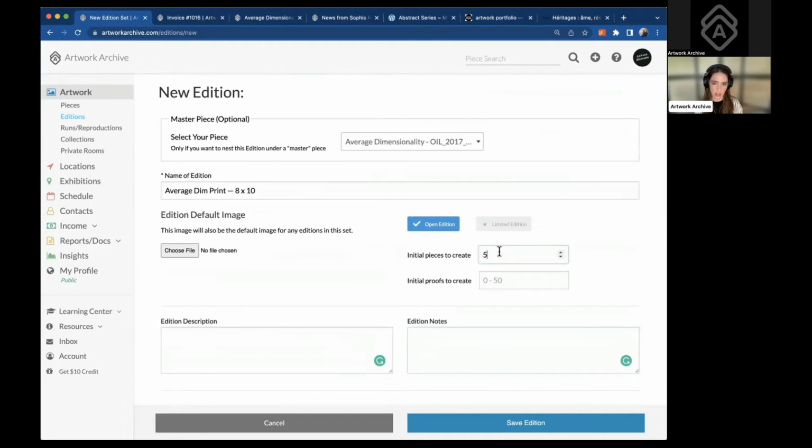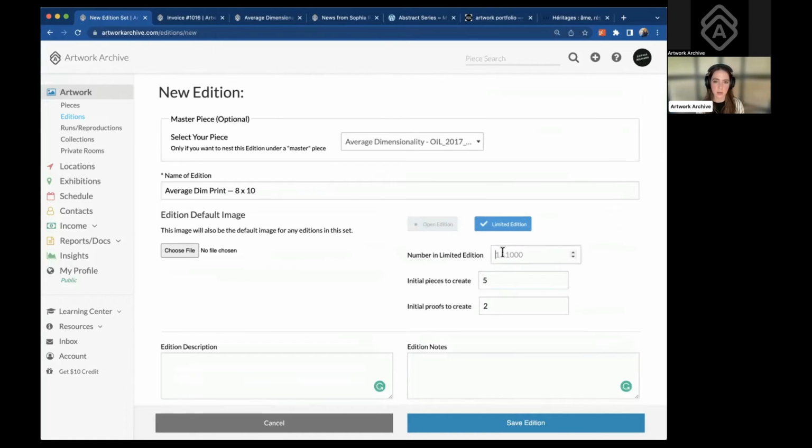be recorded sequentially within the edition number. And then for limited editions, you'll want to enter the total number intended to be created for the whole edition, and then the total number you have created thus far. And you can always add more later by clicking edit.